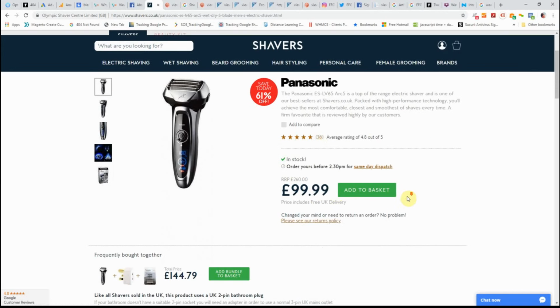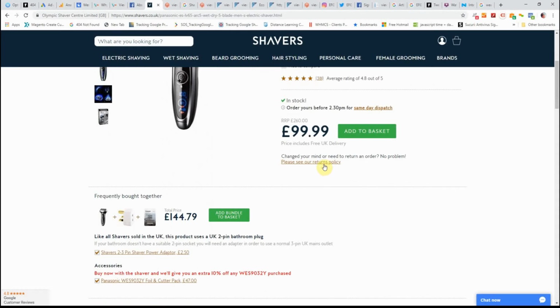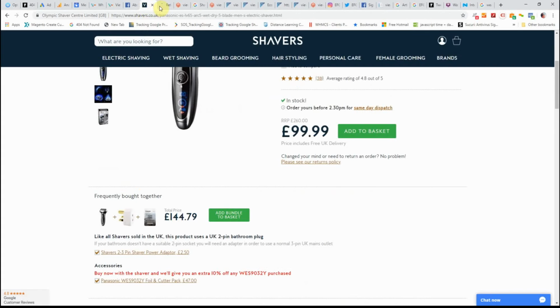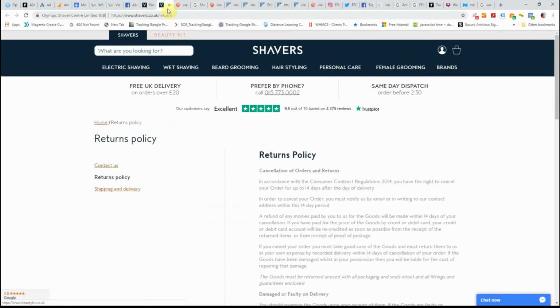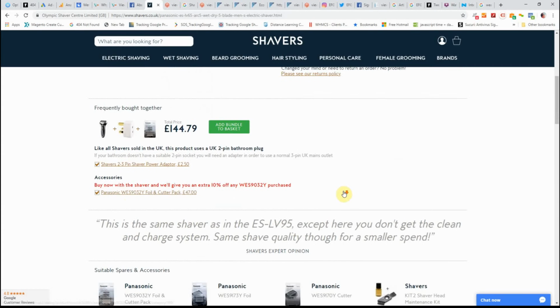And we've got some content on the page, some prices, it's in stock, ordered before 2:30 the same day, please see our returns policy. We'll just click on that. Now, does that pop up above or behind? It pops up above the page, which some people would figure out and others wouldn't. So that doesn't work, because you're taking an unsuspecting customer away from your page, and in order to get back to it, they'd have to close this pop-up page here, which some would do and quite a lot wouldn't. So there's a fault with the product page.